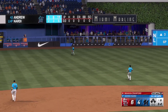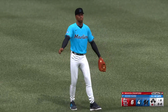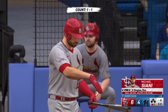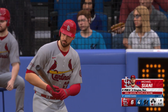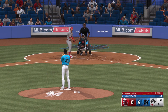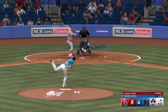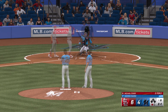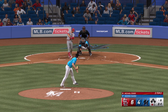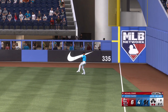Left field. Gordon puts it away for the out, and there's one down. Now batting, the center fielder, Michael Ciani. Next up for the Cardinals. One down, bases empty. Upstairs. In the air, right field. Sizing this one up. Out number 2.